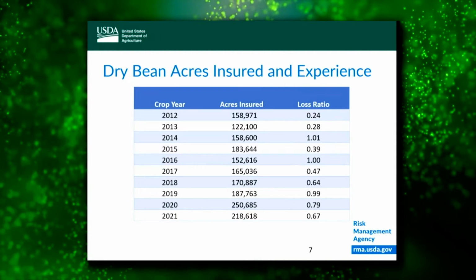So just a little overview of the last 10 years of dry bean, the number of acres insured and the insurance experience. I see the acres, while they've fluctuated, have tended to go up, particularly in the last 4 or 5 years. We've seen that steadily increase.